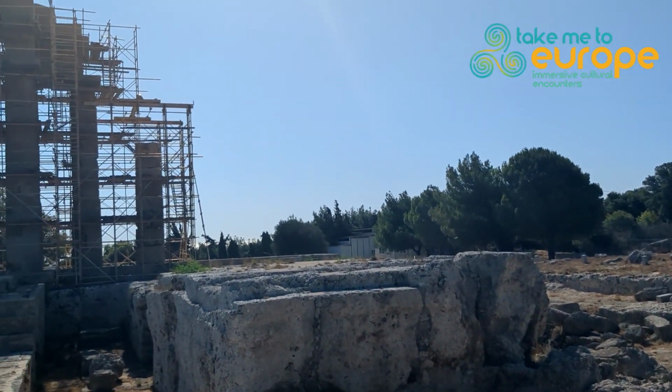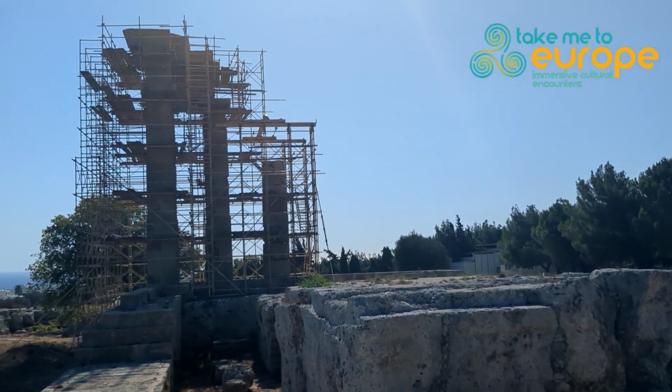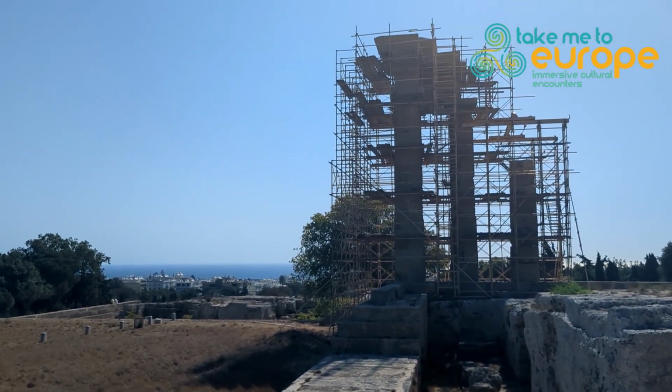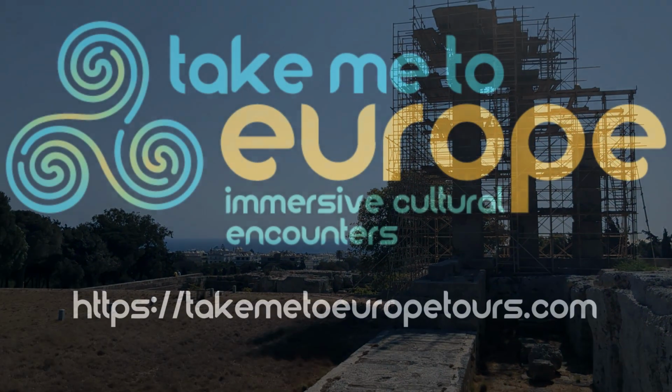Long before the medieval era of the Knights of St. John, this part of Rhodes was an important and beautiful city. So try and stop by the Acropolis on your next visit to Rhodes Island.